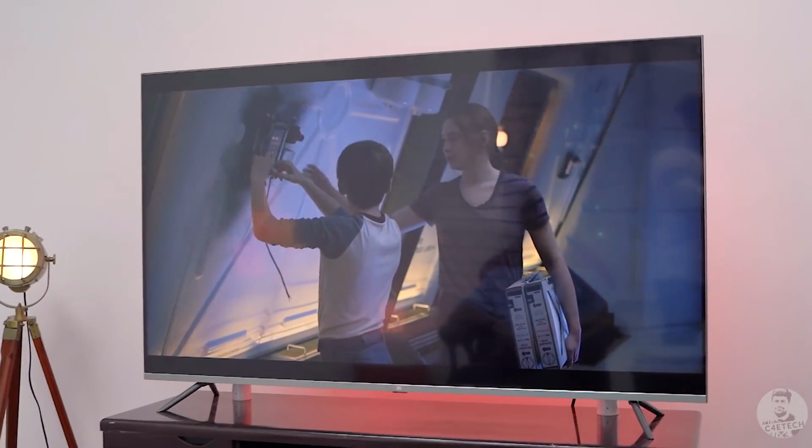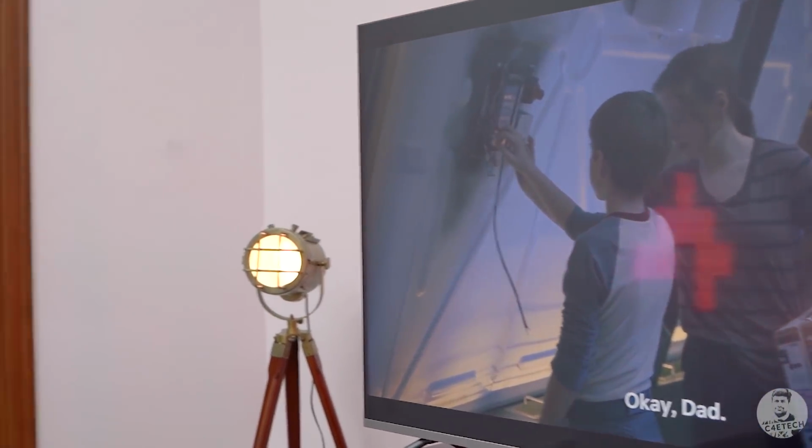But what about the audio? Well, we have an improved audio setup in here as well. The 65-inch Mi TV comes with two 10-watt speakers. In contrast, here we have 6 speakers with a total sound output of 30 watts. Yes, 4 of them are regular speakers, while the 2 others are tweeters. Even at 80% volume, this TV can easily fill a room.